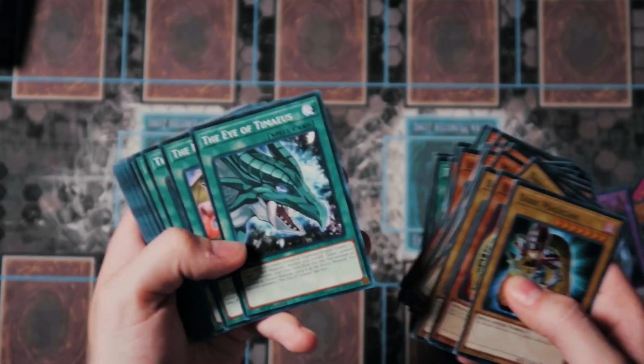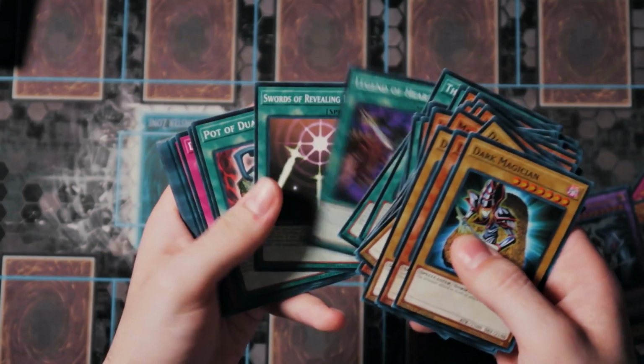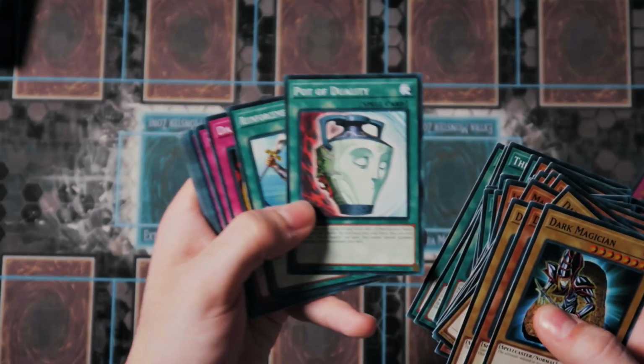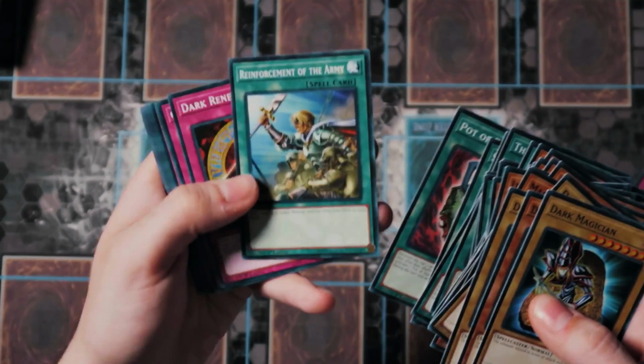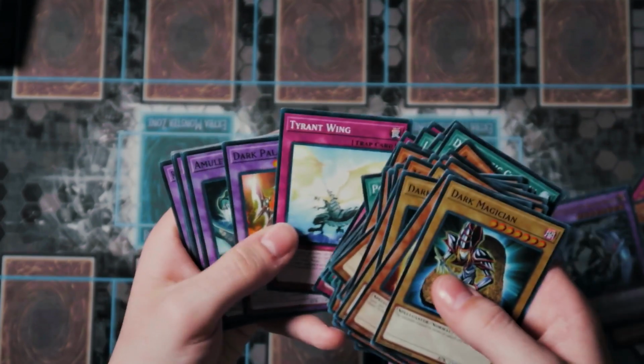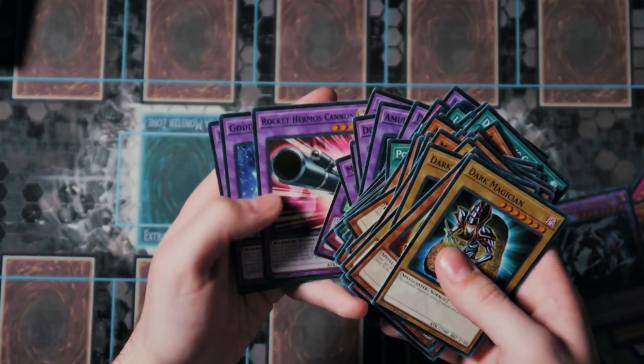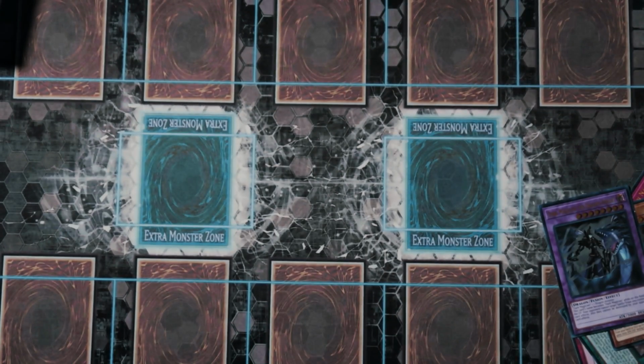Oh, and Ultra Rare before too. It was in Dragon Legends 3. Fang of Critias, Claw of Eremos, Legend Heart. Pot of Duality reprint in this is kind of neat. And a Rhoda reprint too, actually. That's dope. Dark Renewal, Crush Card Virus, Mirror Force, Tyrant Wing, Dark Paladin, Amulet Dragon, and a couple more fusions. Neat. Nothing we needed from that, like I said.